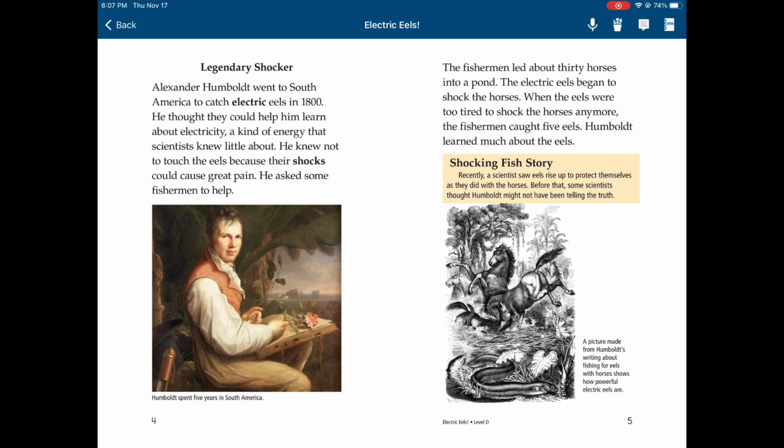The fishermen led about 30 horses into a pond. The electric eels began to shock the horses. When the eels were too tired to shock the horses anymore, the fishermen caught 5 eels. Humboldt learned much about the eels. Shocking fish story. Recently, scientists saw eels rise up to protect themselves as they did with the horses. Before that, some scientists thought Humboldt might not have been telling the truth.